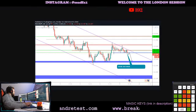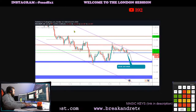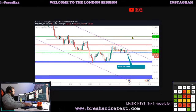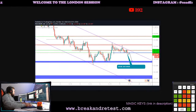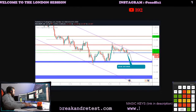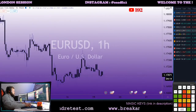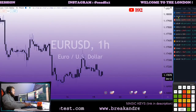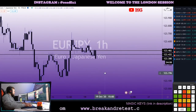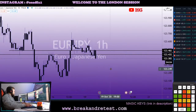So Ash, next time, the answer is probably I wouldn't take it, but still depends on the situation. So that's Euro JPY break and retest, yeah, that's what we're waiting for also on EJ. That's what we are waiting for. Let's see if we do have a good close below. We're gonna have a good chance here to enter.